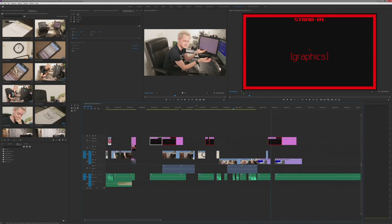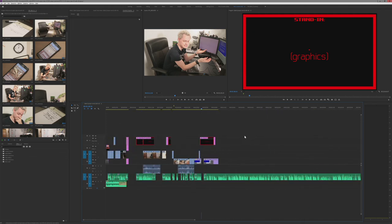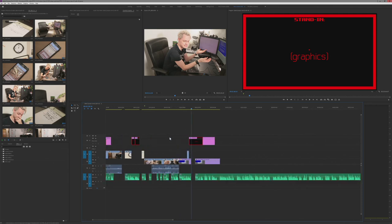Okay, all those purple things here in this lane is where I'm not quite happy with what I have so far. And right now it's a bit less than 50%, I would say, so far, which is good, because usually it's a lot more.